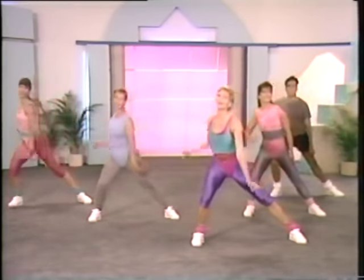Okay, take it forward again, side to side. Take it back, both arms. Forward again, last time forward. Last time back, push it, circle, circle. Now keep the arms going, change the leg.